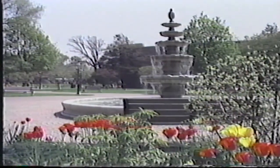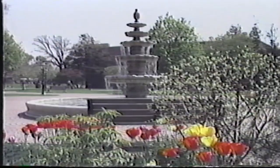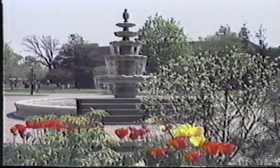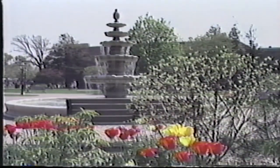While you're walking around the zoo enjoying all the animals, be sure to take time and appreciate the beautiful scenery all around you. Fountains, flowers, and flowering trees all add to the enjoyment of the day.